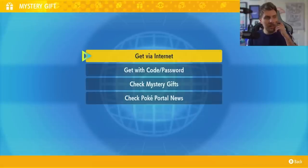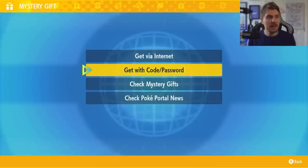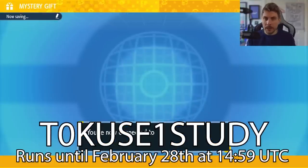So when you come down into your Poke Portal, you want to come to mystery gifts and you're going to get with code or password. This event is actually running until the 28th of February, so we've got plenty of time to take advantage of it.